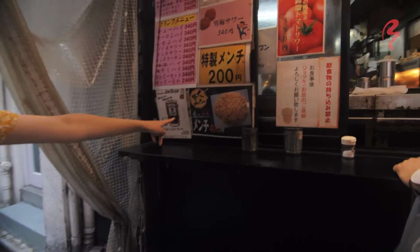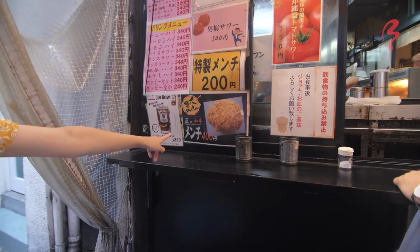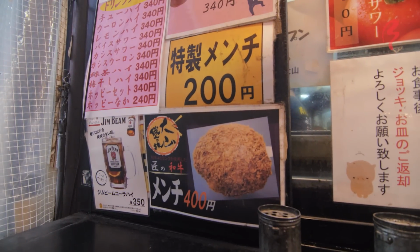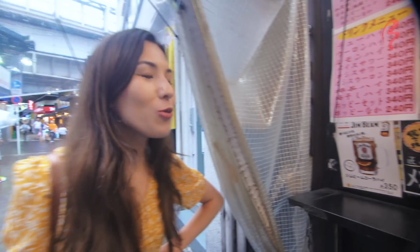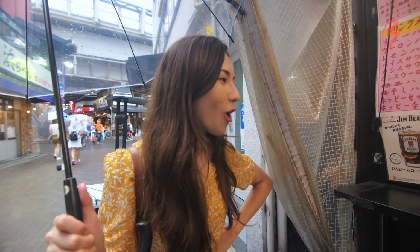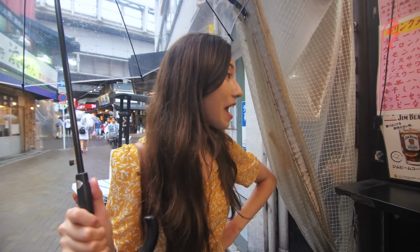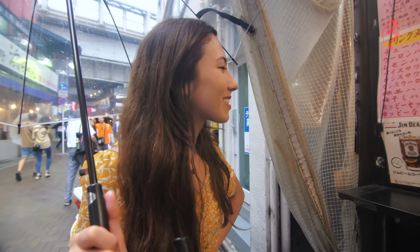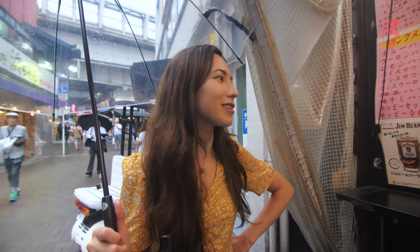Am I reading that right? It says Wagyu Menchikatsu. And A5 rank Wagyu. For only 400 yen, that's only about $4 for a grade A5 Wagyu beef Menchikatsu. I think I'm definitely gonna need to try this. This is not something you come across every day. Menchikatsu, minced meat cutlets. They're usually your typical run-of-the-mill beef. Sometimes pork cutlets, but Wagyu beef, never. I've never seen that before.